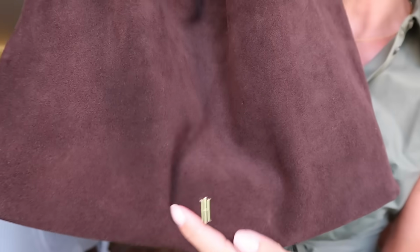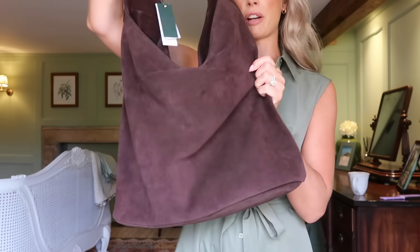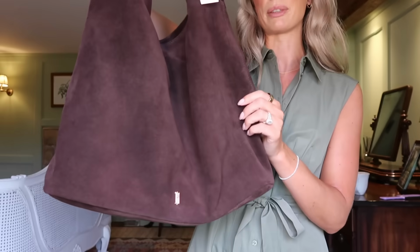It's got that very subtle little Hobbs logo, and I feel like my regular audience will know that I'm going to recommend Liquid Proof, the suede spray. Cover it in Liquid Proof before you take it out for the first time, and that will just help to protect it from any moisture damage.